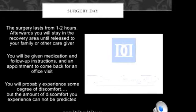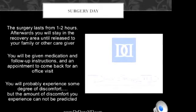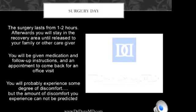On the day of surgery, you'll arrive about a half an hour to an hour before the actual surgery and stay to recover for another hour or so afterwards. Most patients are comfortable when they wake up because I perform nerve blocks on all of my patients during the surgery. You'll wake up in a surgical bra, which you should wear all the time, except when showering.